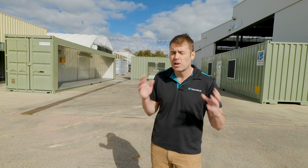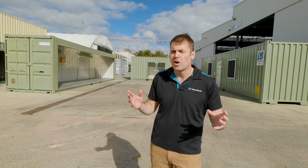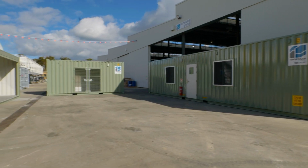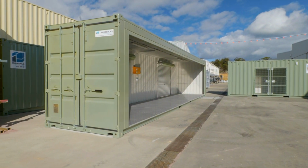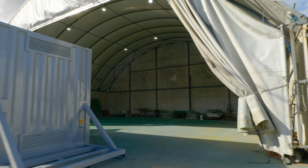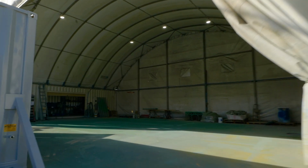The 6 relocatable site solutions are going to be organised similar to how you have behind us in a U-shape, and then across that it's going to be covered by a dome from our mates at Dome Shelter.